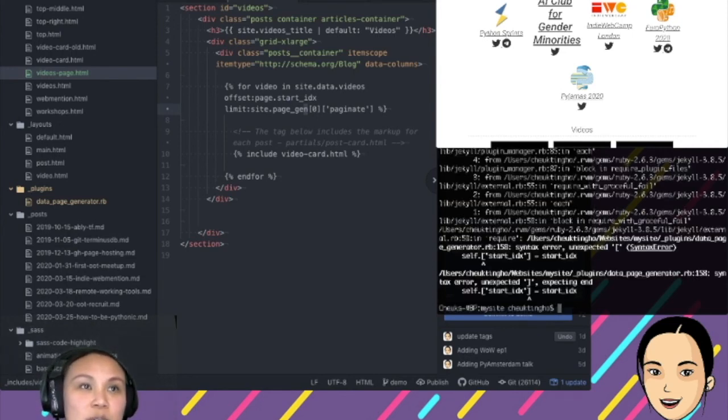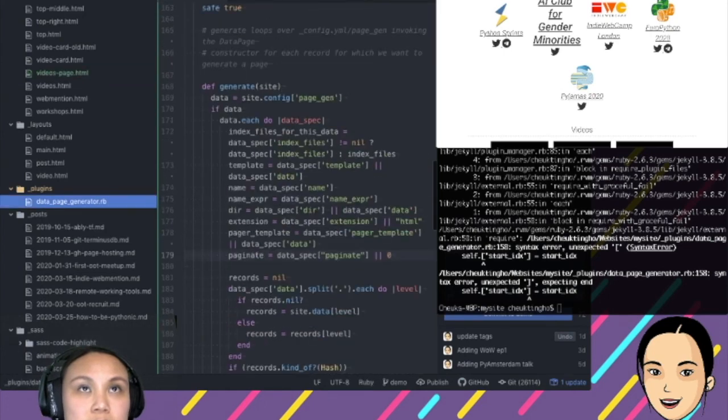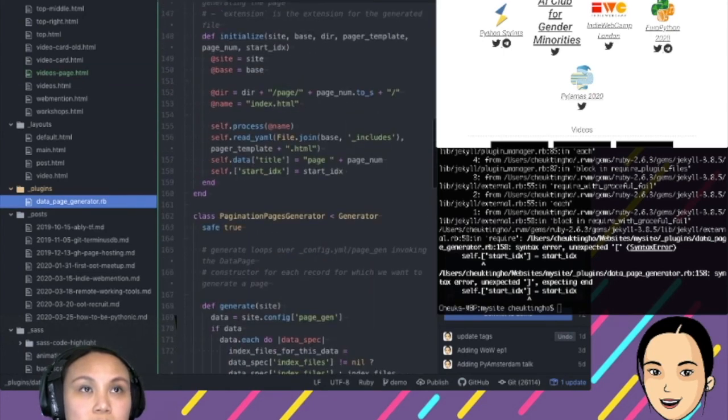But for coding, oh, actually I do have some mistakes. Start index. Oh, it's just some silly little things, right? So this is in our paginate, 158. So let's go back to 158. Where are you? Bug. Here. Yes. Why am I doing that? Right.